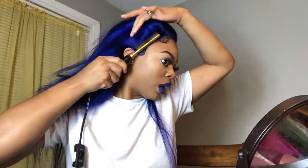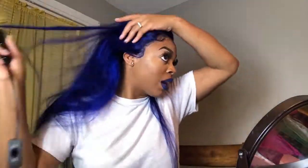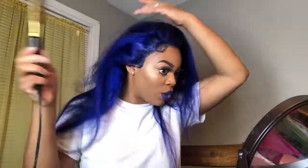And then I'm using my hot comb to make sure my edges are nice and flat. I wanted this ponytail to look super sleek, minus the extra dramatic ponytail part of it, but I wanted the part that stuck to my head to be nice and flat and super sleek. So that's why I'm going in with my freeze spray and my hot comb to make sure everything is laying super flat.